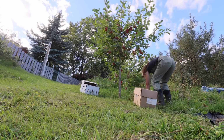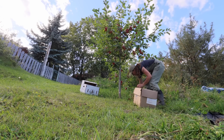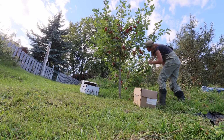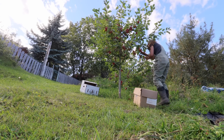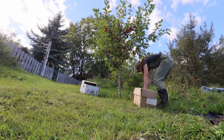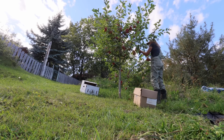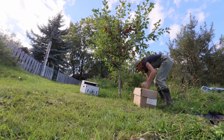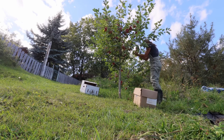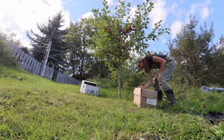I did not thin this apple tree very well. It's recommended to thin your apple trees, especially when they are young trees like this. And I did, but not very well. Oh my goodness, these are just falling off the tree. Definitely ready to pick. We don't get big, huge apples in our area, but we can grow some, and they are yummy. Good grief. I'm losing as many apples as I'm actually picking off here.